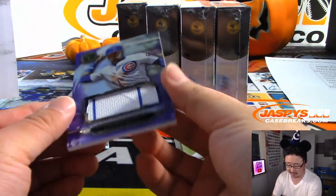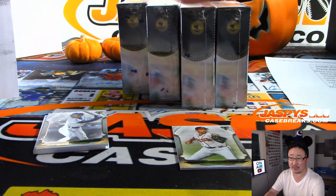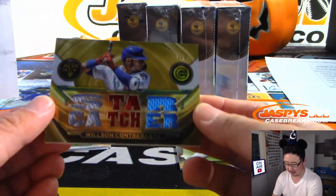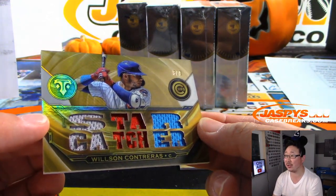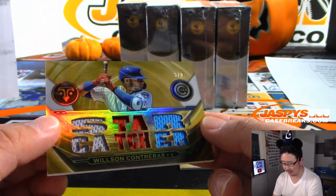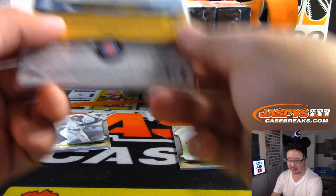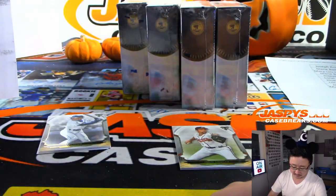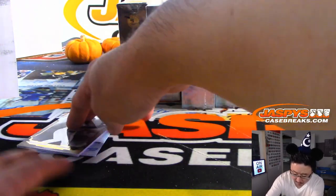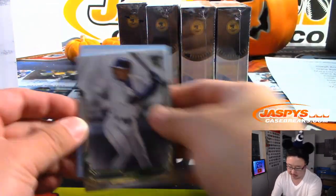Behind Smoltzy is Javier Baez. 4 out of 27. That's for Tony and the Cubs. More Cubs. 3 out of 9. Star catcher. That's a pretty cool looking one. Gray, red. That must be from Father's Day. I think those are the blue Father's Day jerseys. Nice. Yeah, that's right side up. There's Ichiro.